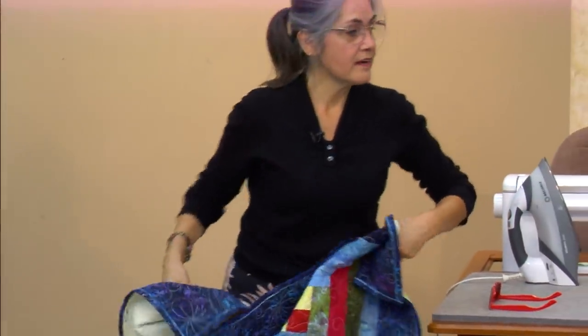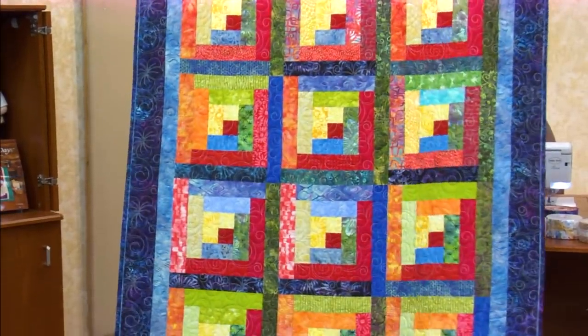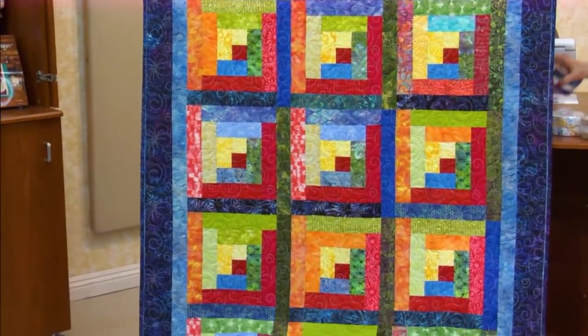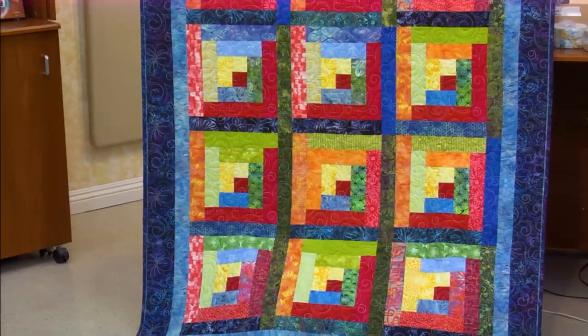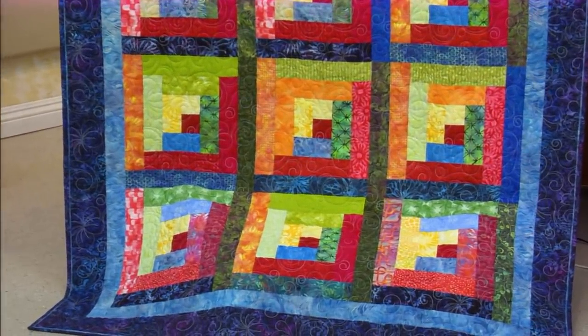Oh, Michelle, she was just peeking in the door. Michelle! Oh, Michelle! Look at this beautiful quilt! Isn't that beautiful?